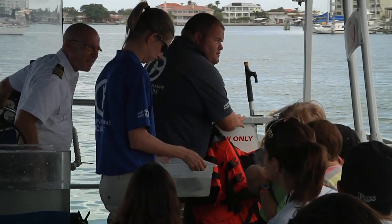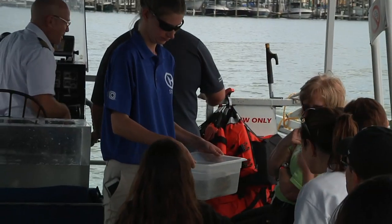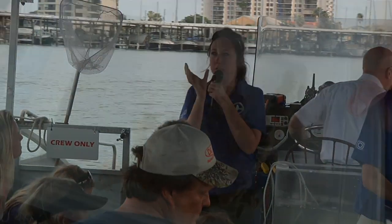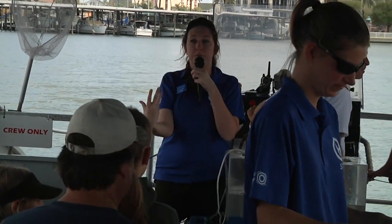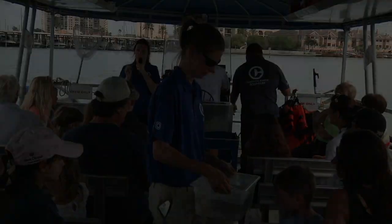These are called pass crabs, and they're usually found in passes like we have out here in Clearwater Bay, which leads to the Gulf of Mexico. These crabs look a lot like blue crabs, but they tend to be much smaller. They max out at a couple of inches long, 4 to 5 inches at most. But these guys have very, very thin claws. Their very back legs are modified into what's known as a swimmerette. So these are a swimming species of crab.